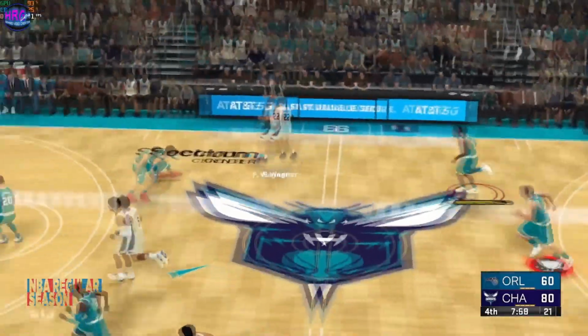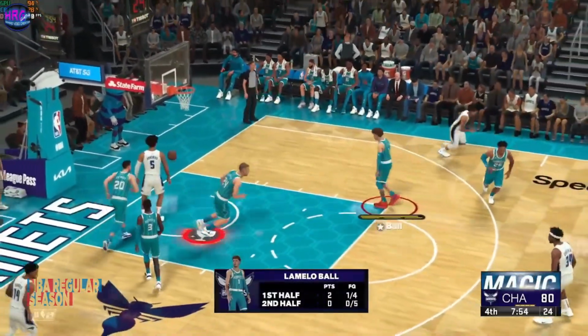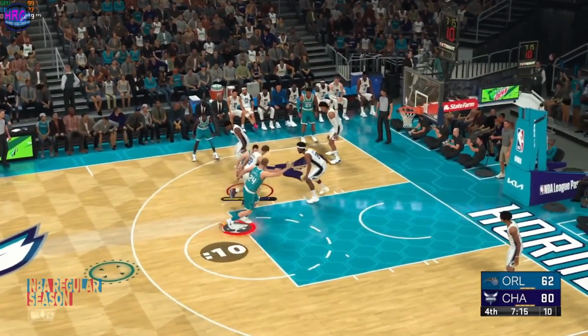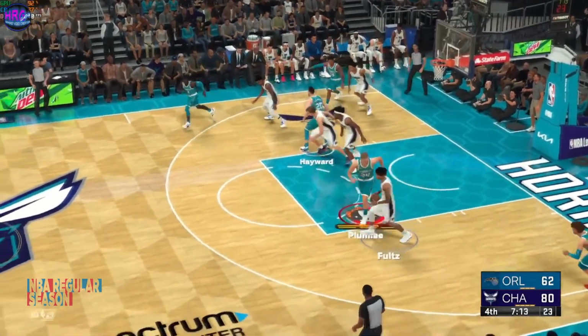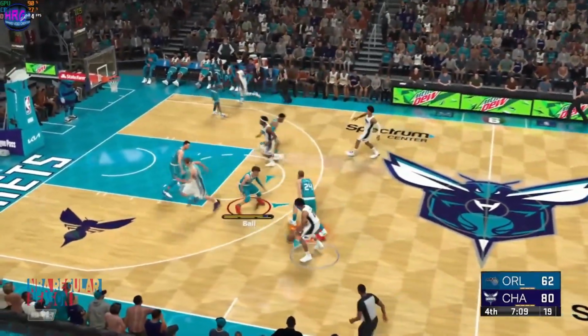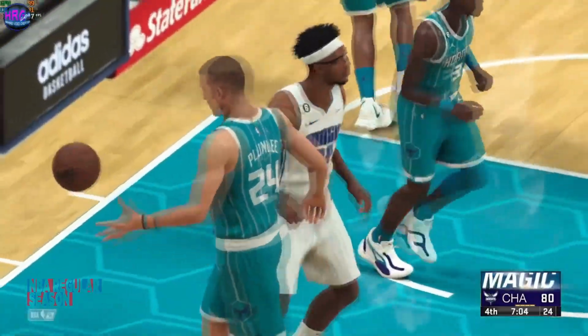You know, even though they're on top in this one, you'd like him to be better out there because he's capable of being better. It sure would make it. Back to Plumlee. He gets stolen by Carter. Fultz with the ball. Now guarded by Ball. Inside. And Carter with the basket on the assist from Fultz.